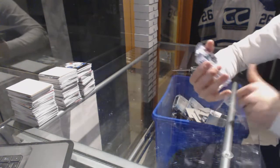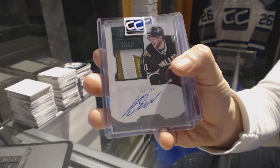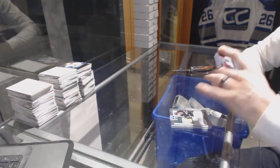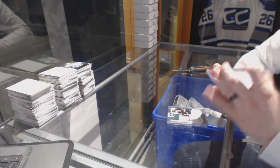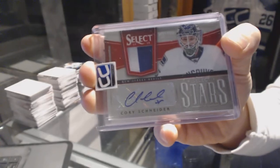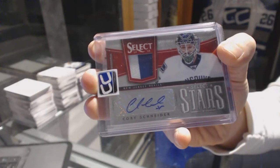Got a three-color 11-12 Dominion Rookie Patch Auto, numbered to 199, Thomas Vinsur. We've got a 13-14 Panini Select Stars Jersey Prime and Autograph, numbered 8 of 15, Corey Schneider.